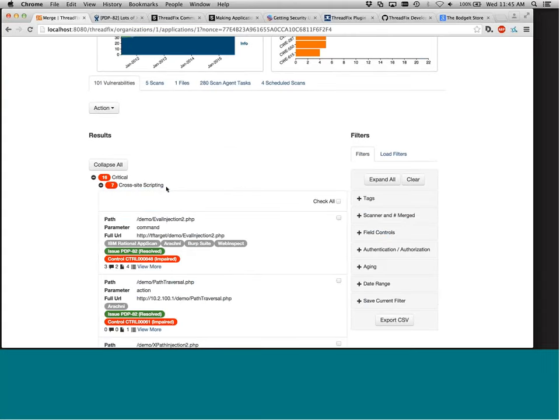So here we see an example of a cross-site scripting vulnerability, and it was found by AppScan, Arachni, Burp Suite, and WebInspect. And so what we see here is that ThreadFix has automatically deduped these vulnerabilities so that we know that this is one vulnerability we have four pieces of data about, as opposed to being four different vulnerabilities that have to be managed separately.